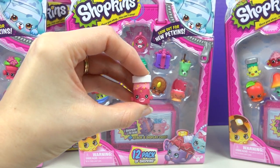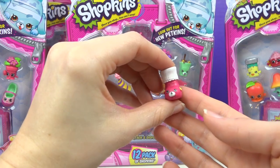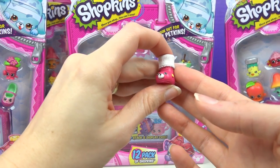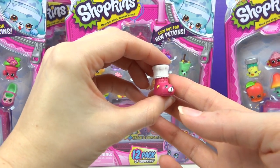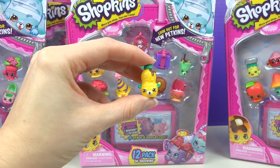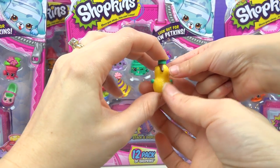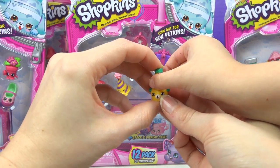Bobby Sock. It looks like another bear. Bobby Sock is another Petkins. This is a perfect day for wearing a pair of socks because it's so cold out. Yay, we have Big Toppings. This is the yellow Big Topping, like the big top of a circus. That's fun, except it's chocolate.